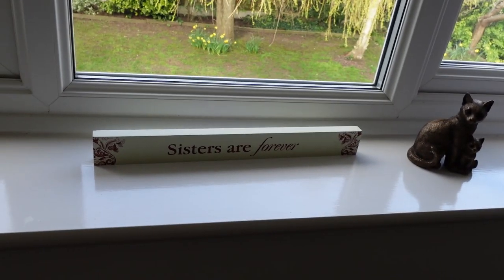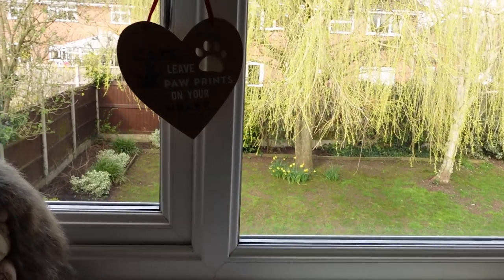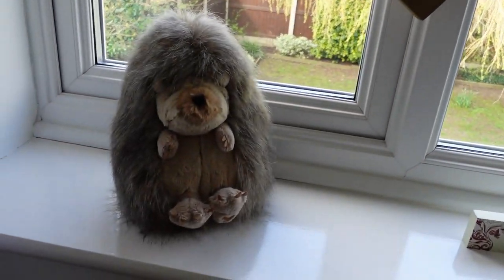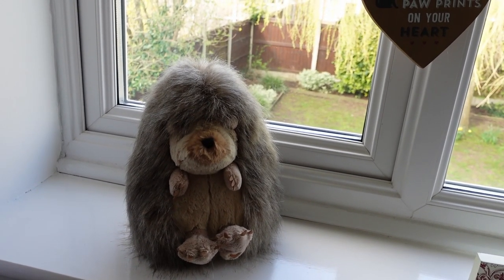Then we have this Sisters Forever, which my sister bought me, and we have Cats Leave Paw Prints on Your Heart, which again was a gift, and also we have the little Wrendale Designs hedgehog teddy bear.